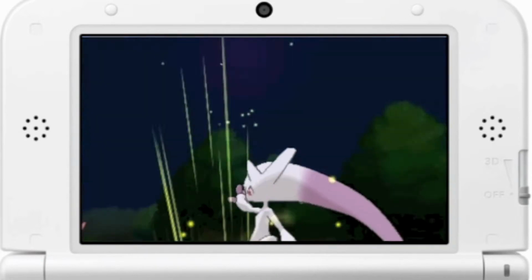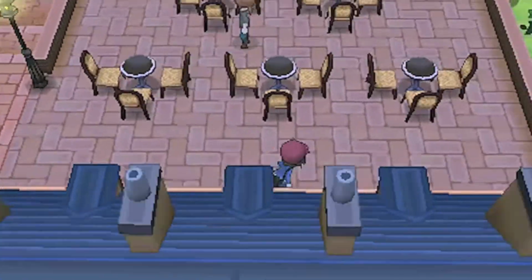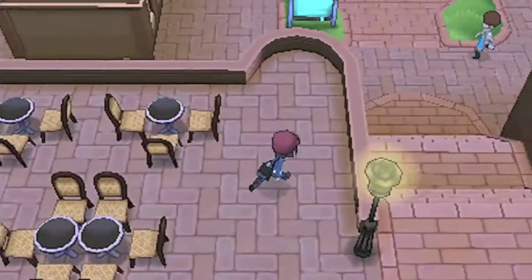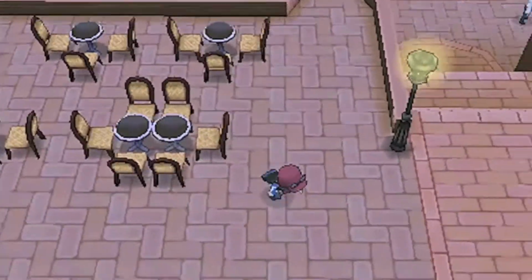You've just moved into town and the Professor has chosen you to go on a journey throughout the new region of Kalos. This time you'll have 5 of you who have been chosen by the Professor instead of the normal 2 or 3, giving a wider range of characters to aid you throughout your quest. As mentioned, X and Y haven't really strayed from the series' roots. You're still advised to catch every Pokemon and on top of that challenge every gym and become the Pokemon champion.